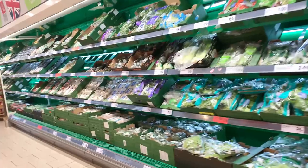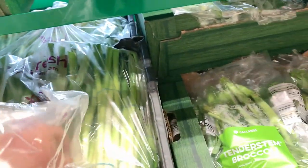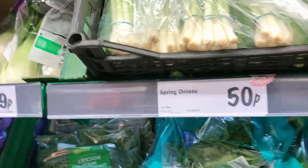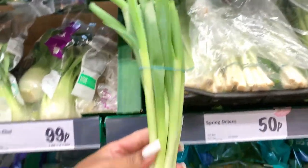Oh, let's see what they have over here, because I need scallion. Let's get some scallions, or spring onions. I call them scallions because I'm Jamaican and we call it scallion. Spring onions, 50p.